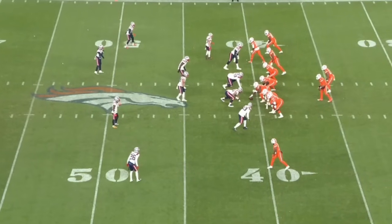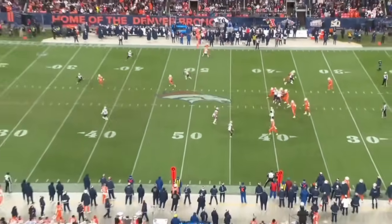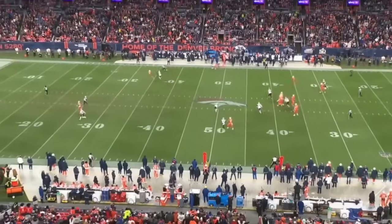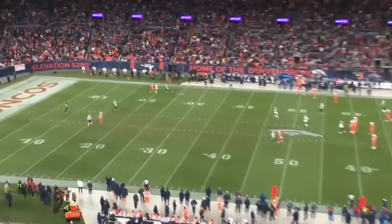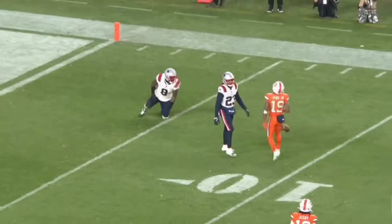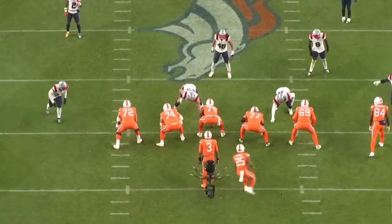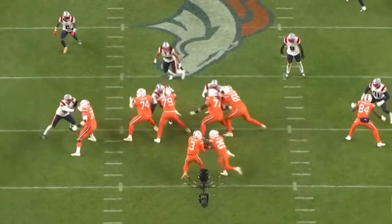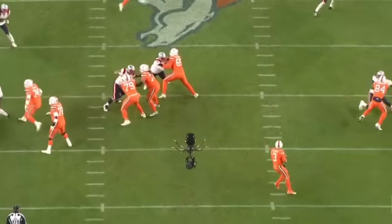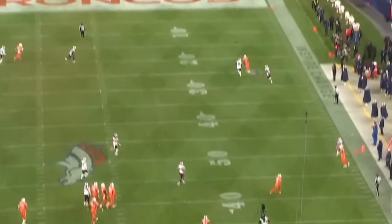So again, arm looks really strong. Happy to see that, and to see from different levels, different concepts, the actual deep ball from the pocket, velocity over the middle, out of structure, extend the play, off-platform type moments. You're checking every box you're looking for in everything that an NFL quarterback will be required to do throughout a season. So one last look, and we'll move on to the next trait.